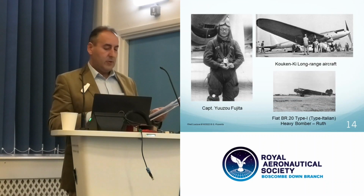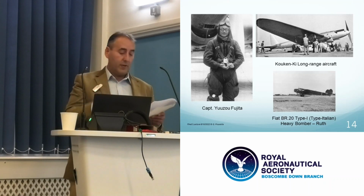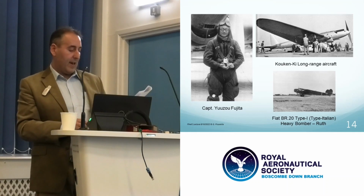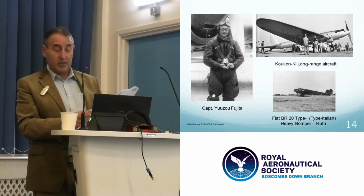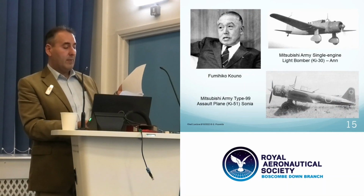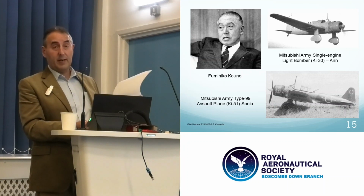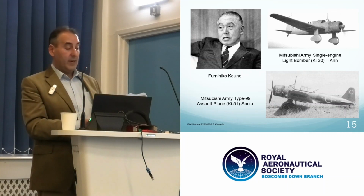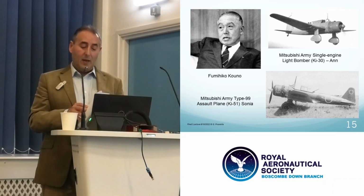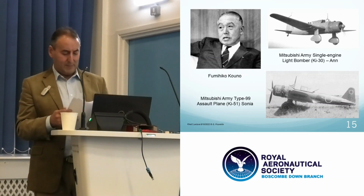Now, during 1935, the two main characters in the story of the Babs first meet. Captain Fujita, he was with the Air Technical Research Institute, part of the Japanese Army, and Mitsubishi engineer Mr. Kuno. Now, Mr. Kuno was a chief designer at the airframe section of Mitsubishi, and he would later rise up to be the president of Mitsubishi Heavy Industries in 1965, so he wasn't a lightweight.